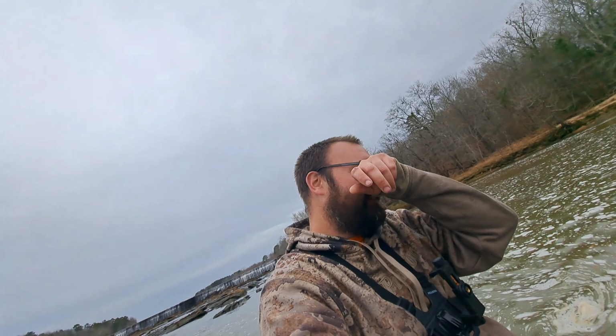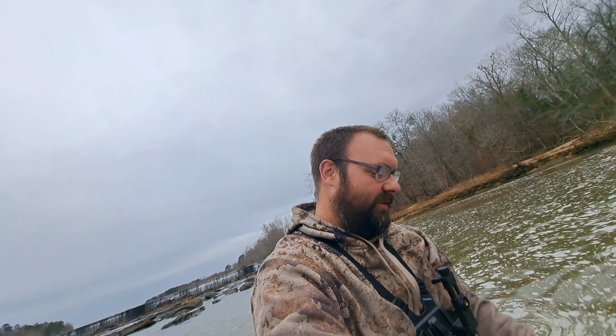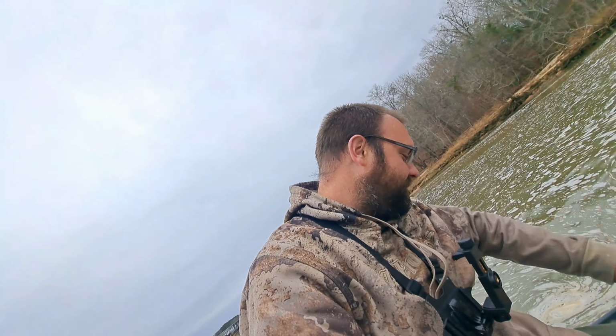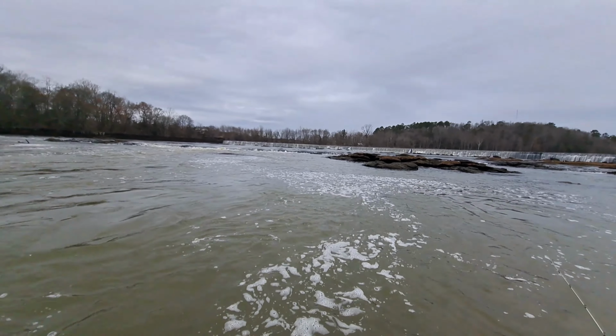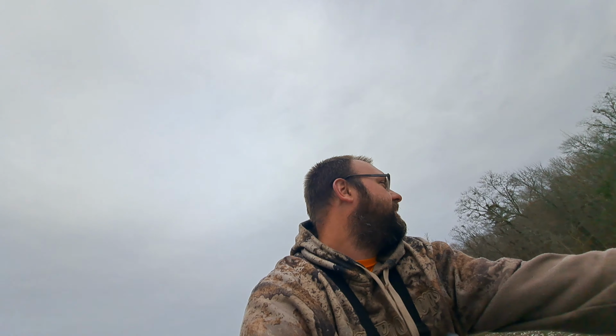Yes! Oh my goodness. I can't believe I just caught a shoal bass. That is awesome. In this heavy, heavy current here at the bottom of the dam, I cannot believe I just caught a shoal bass. I'm shaking right now. That is awesome. I have seen people catch these for years. And I moved down to Georgia a few months ago.